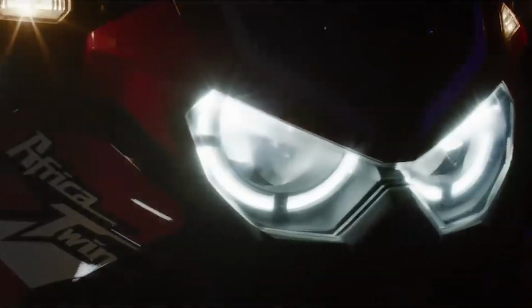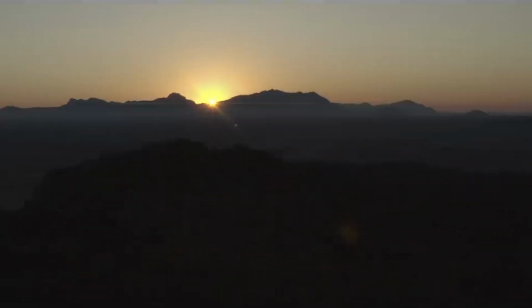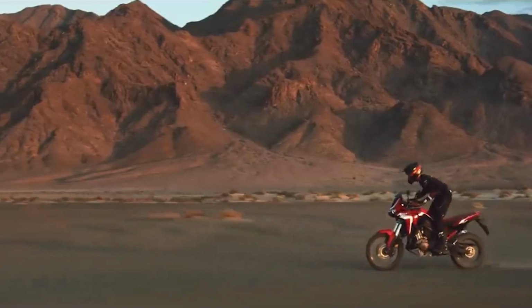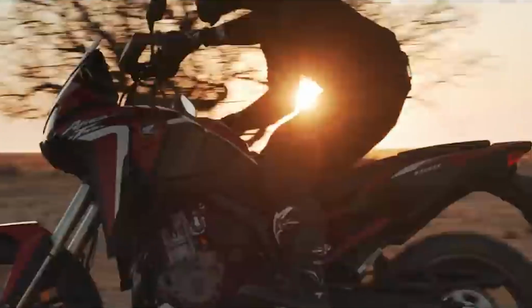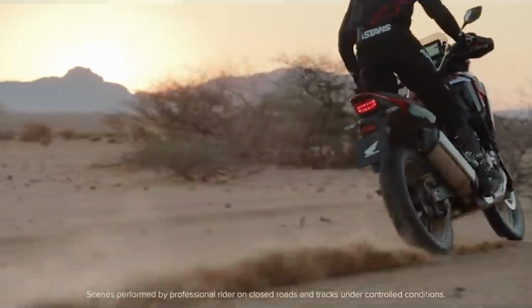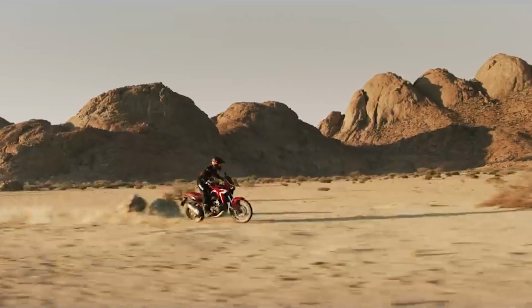All have a DCT version, which is Honda's automatic transmission. I'm not interested in a DCT model, so I won't cover it here much, but I will say that just because I'm casting off the DCT, you shouldn't necessarily. While it might seem unnatural to not shift a bike into gear, it does allow you to ride a bike in an unexpected and fun way.